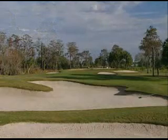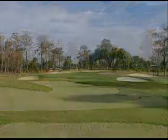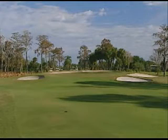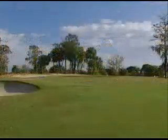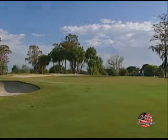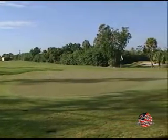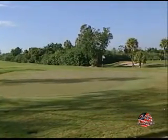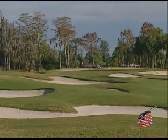The green itself is protected by bunkering on all sides, yet the sheer size of 7's green, one of the deepest on the entire layout at 33 paces, does allow for the better short game players to take dead aim at the flag. Though not very drastic, the green does feature a slight ridge running through the center. So depending on where the pin is cut that day will determine where you need to land your approach shot.